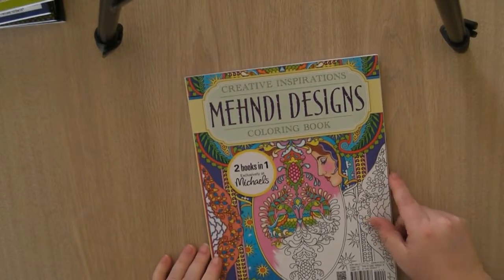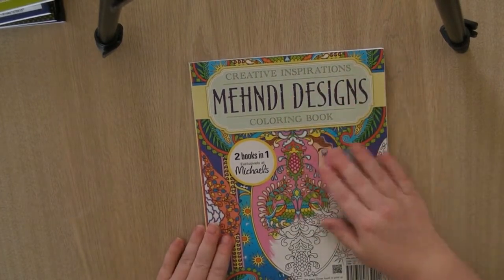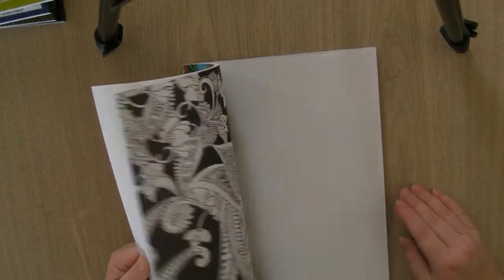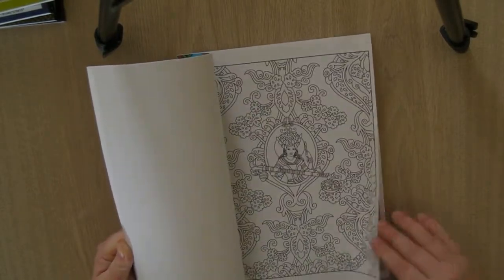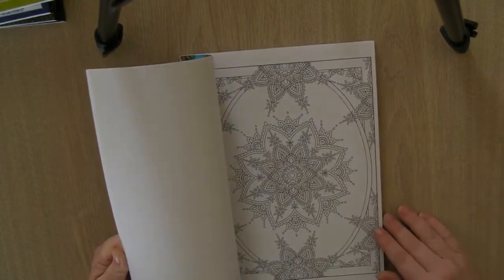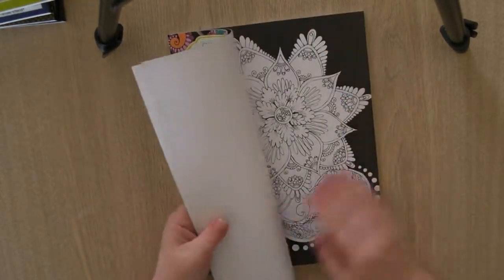Here's another one. This one is called Mendy Designs Coloring Book. This is a 2-in-1 from Michaels. I'm sure I bought this at a thrift store though. Creative Inspirations is the group name, or the book series type. So there's a bunch at the back with the black, and then the rest are the white background. Some of these are really nice actually, which is probably why I bought it, because I didn't mind the pictures in here at all. It's 2-in-1, so flip it over and you get the black backgrounds.